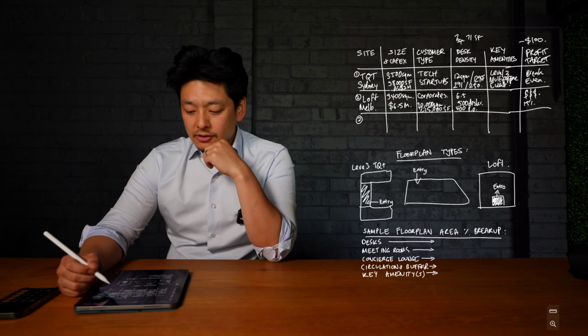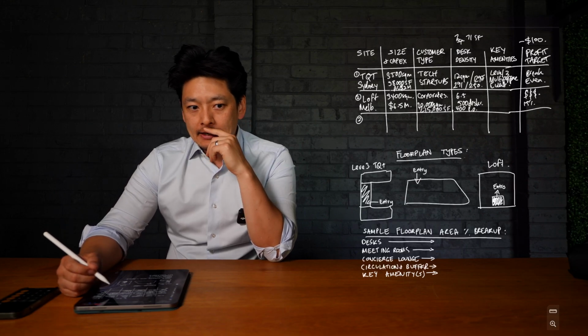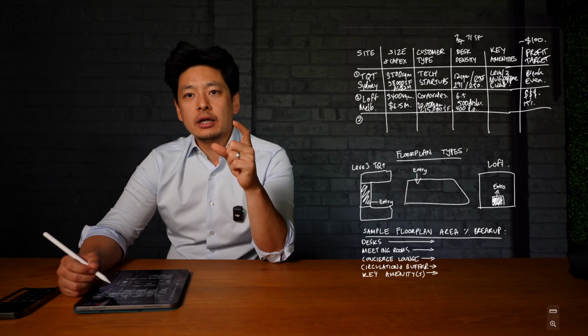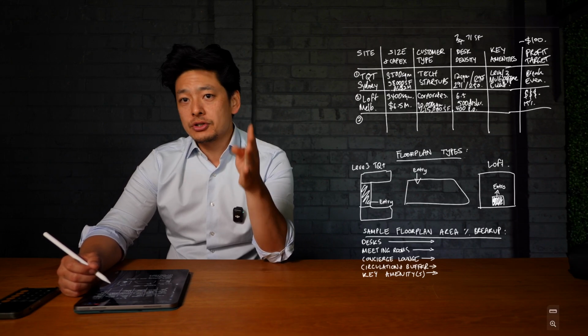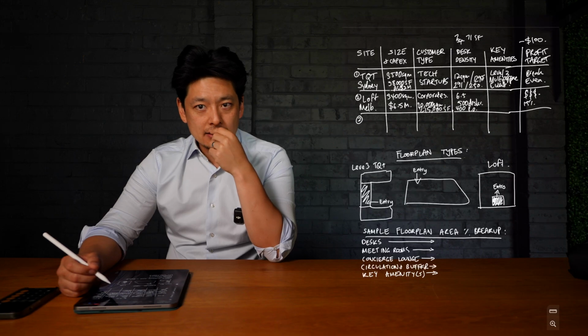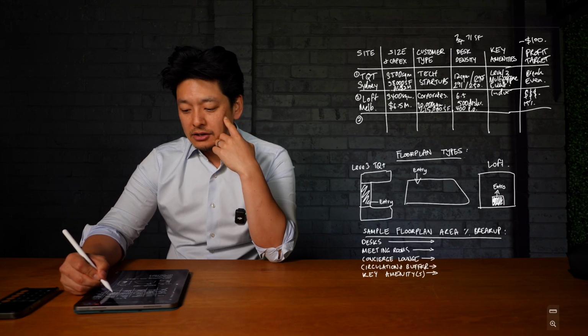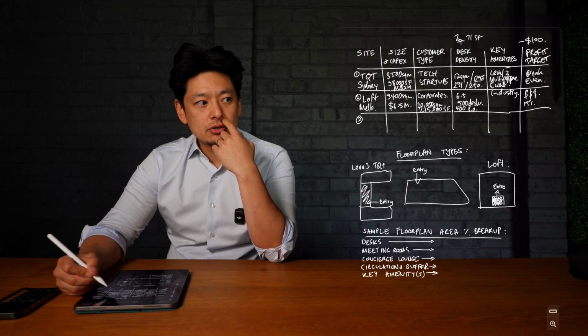The key amenities for this one were driven by what the tenants in the building wanted. So if you're doing a co-working space in a big building, whichever market you're in, and there are other tenants in the asset, just understand what type of industries they are. And don't be afraid to survey them.